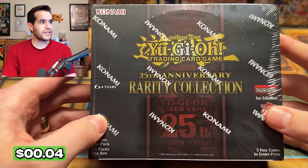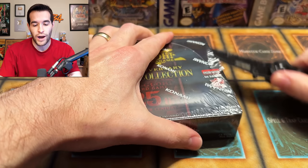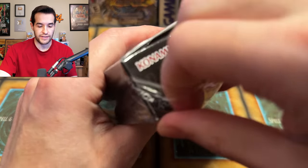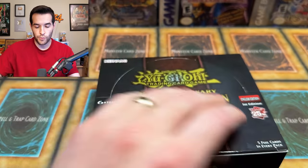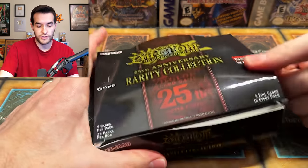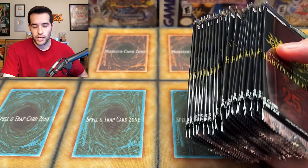All right, the next release was Rarity Collection on November 3rd. So we're going reverse chronological just because I want to get to the stuff we haven't seen in a while at the end. So we'll get to Rarity Collection right here. Obviously, this was an amazing set that we all loved. Super fun to open. I'm hoping we can get some crazy pulls here because some of these quarter centuries are not cheap right now. Back in November, so just about a month-ish ago, a little bit more than that.